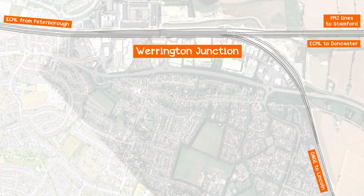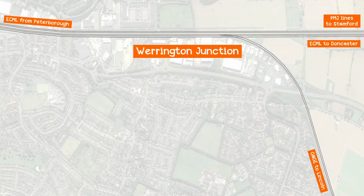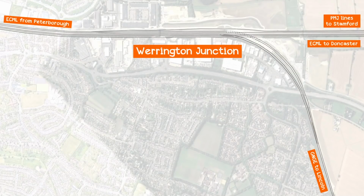They dive under, hence why it's called Werrington Dive Under. At Werrington Junction, there is a dive under now, providing a link from the GN/GE lines onto the East Coast Main Line, or vice versa. So if we flick back, you can see there it is. That's how they were before, and how they were after.